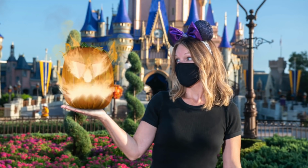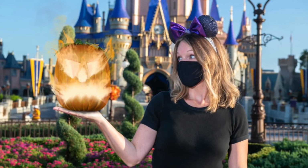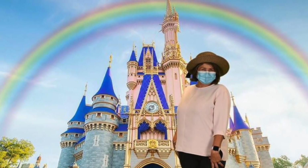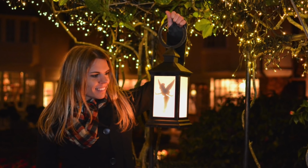You can also request those magic shots from cast member photographers. Most of the time, there's no need to ask. They'll tell you to hold out your hand or act shocked towards something off in the distance. And then later, when you're scrolling your PhotoPass photos on your My Disney Experience app, you'll see a little Disney character that the cast member has added into your shot.